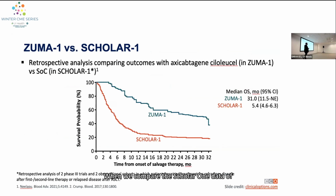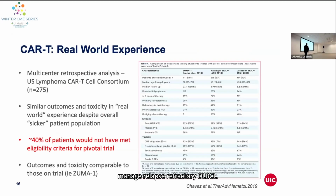When we compare the SCHOLAR-1 data of what relapsed refractory DLBCL looks like compared to the era that we're in now, the CAR T era, as you can see, the survival has dramatically changed, right? And this is what led to a really big shift in how we manage relapsed refractory DLBCL.